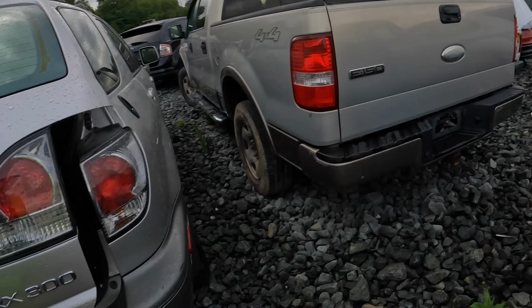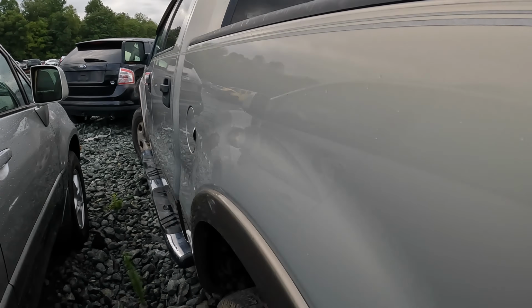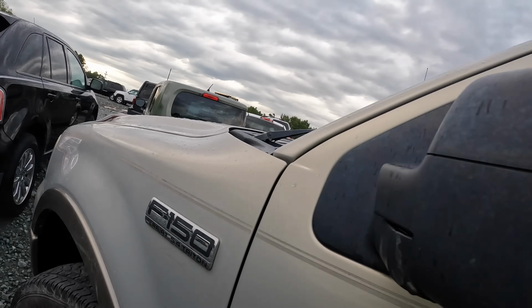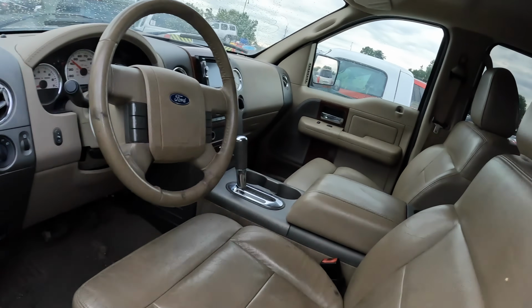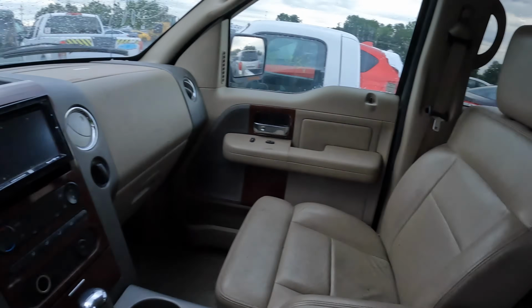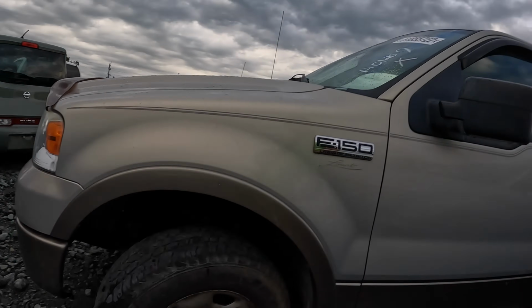So I was here last week, and I looked at this F-150. This thing is just fine. It's an 06 Lariat. Leather. Needs a detail. But 180,000 miles. Somebody cut the muffler off. Probably cut the cat off too. And then took their nice wheels with them.